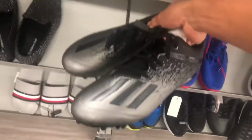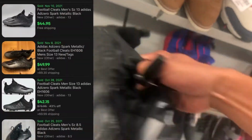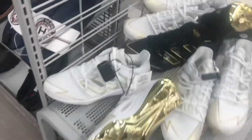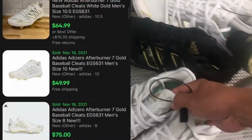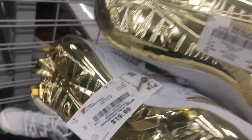Here we're at Burlington and we actually found some more cleats, and I believe they're football cleats. So you already know those were a pickup. I haven't seen those in a while. And look how many baseball cleats we found, guys. These Adidas and white combo, just $19.99, going for about $60. So, you know, these were definitely a pickup.